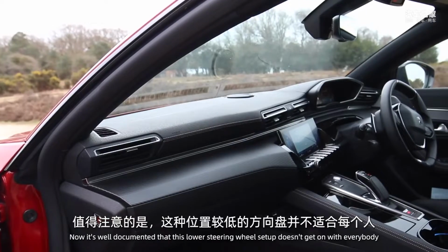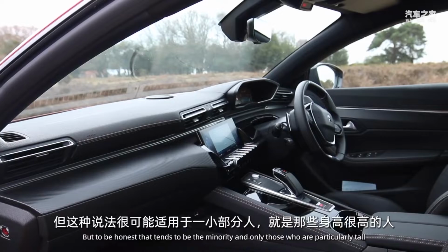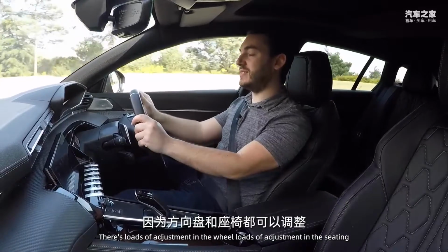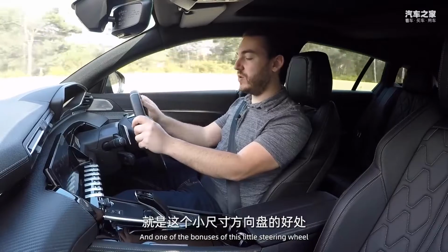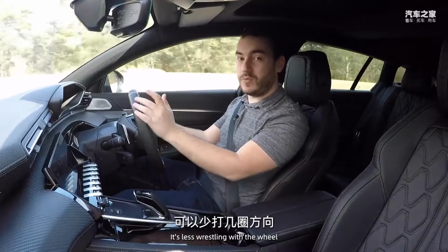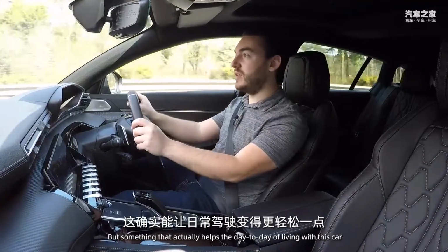Now, it's well documented that this lower steering wheel setup doesn't get on with everybody, but to be honest, that tends to be the minority, and only those who are particularly tall. Those of average height should sit behind the wheel perfectly comfortable. There's loads of adjustment in the wheel, loads of adjustment in the seating, and yeah, I find Peugeot's actually to not be an issue. And one of the bonuses of this little steering wheel is that when you're trying to parallel park, it's less wrestling with the wheel. It's a smaller motion to get the wheels turned. Small thing, but something that actually helps the day-to-day of living with this car.